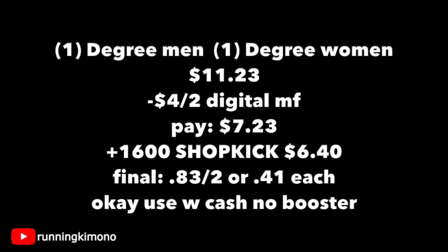Okay, so looking at the math for this, a Degree men and one Degree women is $11.23. Subtracting our friend, which is the $4 off $2 digital, you're paying $7.23. Getting back 1,600 Shopkick points, which is $6.40. The final price point here is 83 cents for the two, or 41 cents per dry spray.